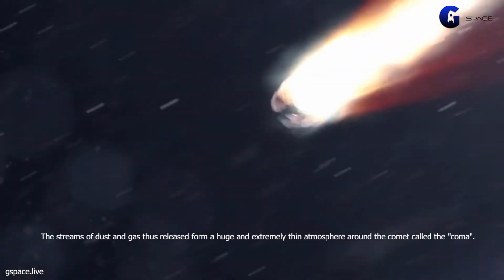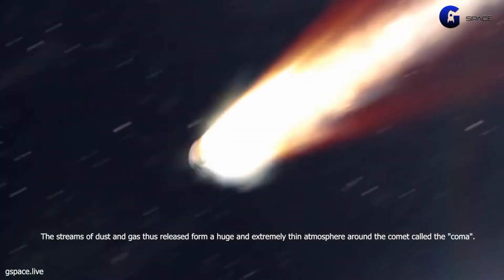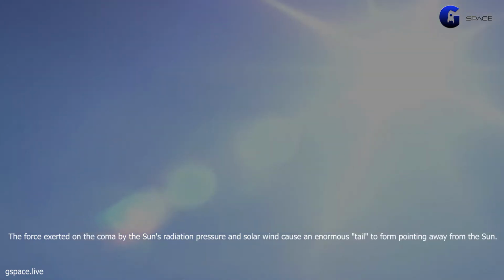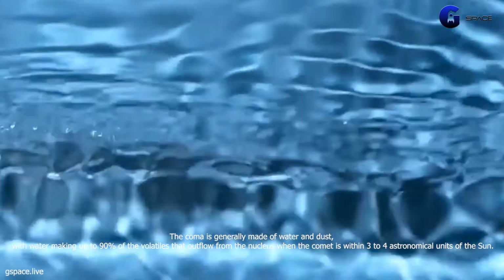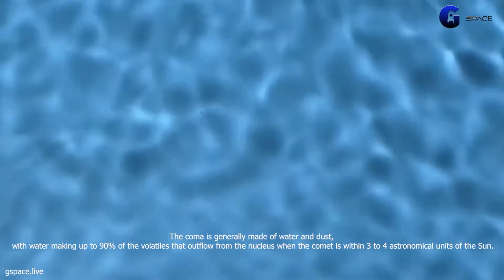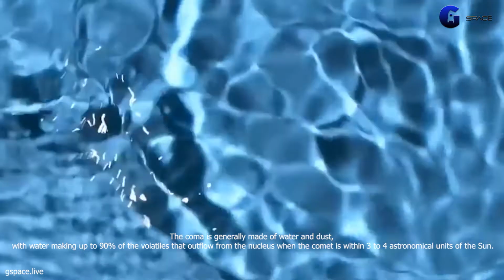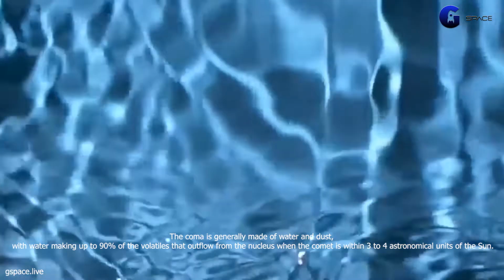Coma. The streams of dust and gas thus released form a huge and extremely thin atmosphere around the comet called the coma. The force exerted on the coma by the Sun's radiation pressure and solar wind cause an enormous tail to form pointing away from the Sun. The coma is generally made of water and dust, with water making up to 90% of the volatiles that outflow from the nucleus when the comet is within 3 to 4 astronomical units of the Sun.